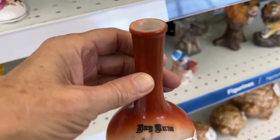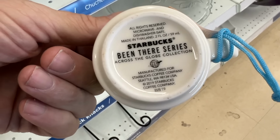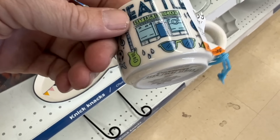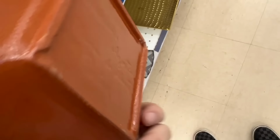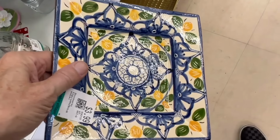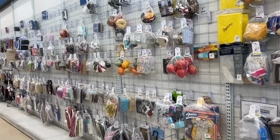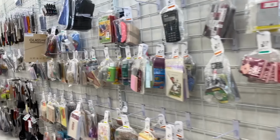So right away, we find a Victorian Bay rum barber bottle in good shape. We're across state from Seattle, but some of these Starbucks mugs are selling for pretty good money now, especially when they're 99 cents here. Not a lot of scholarship yet on 1990s Portuguese pottery imports, but this one's really pretty and hand-painted and has a nice glaze. Ah, the bags. Baggies and baggies full. I've heard people say they found 10-karat gold here, though.